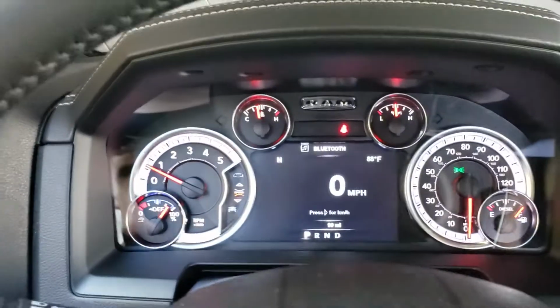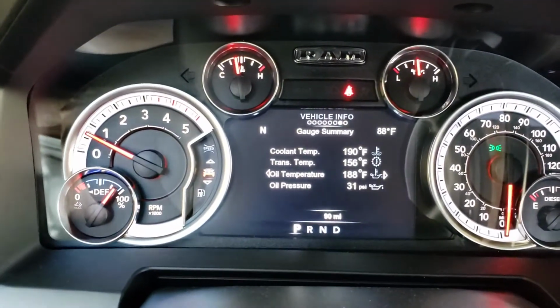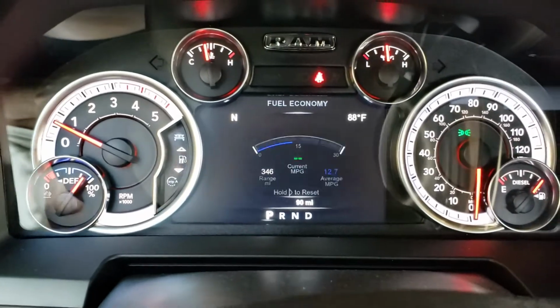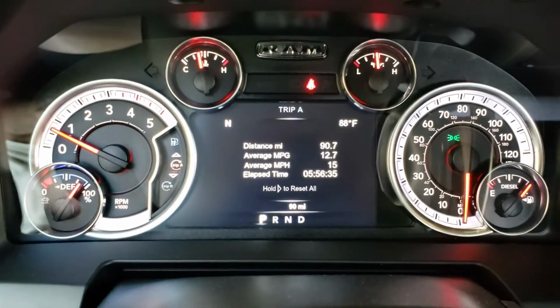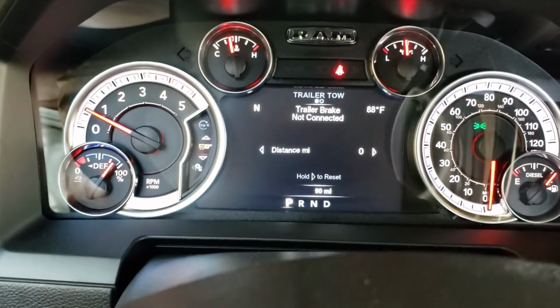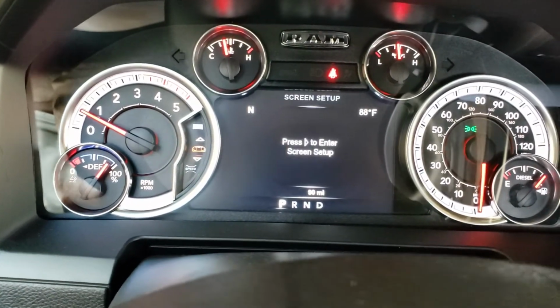And then you can run through the different settings here, and it'll tell you your coolant temps and all your engine stuff, your fuel range. New text message from Tina Lowry. And of course it talks to me when I get messages, and mail and that kind of stuff. So you can just scroll through that.